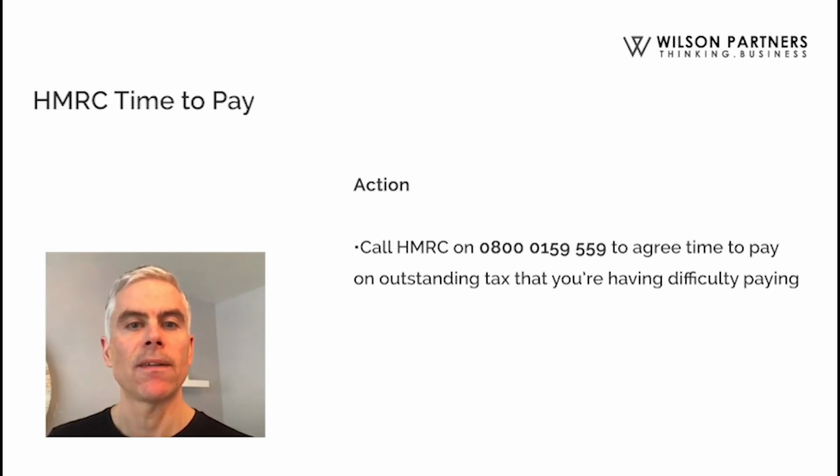Action required? Well, no actions required for your next VAT payment, as we mentioned earlier. Call HMRC now to agree time to pay for the latest PAYE and national insurance due for February 2020, if not paid already. For those with a company financial year end of 30th of June, corporation tax payments will be due on the 1st of April. Do you need to arrange a time to pay? If so, do it now.